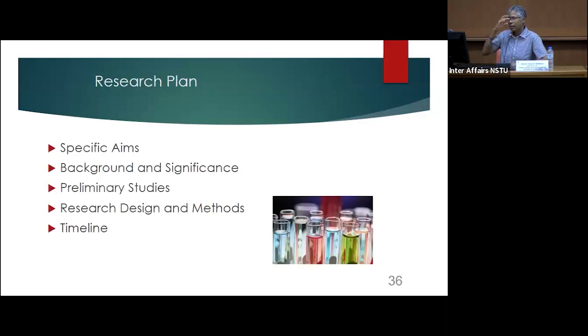So when we write our grant application, as I mentioned, there's a very specific template that we use. And you will recognize this because the same template is also used for scientific research publications. So it includes your specific aims, typically your abstract. Specific aims is almost the same as the abstract for a grant application. The background and significance is like the introduction. Then your preliminary studies, your research design and methods, and then your timeline. All applications have each of these main sections that need to be addressed.